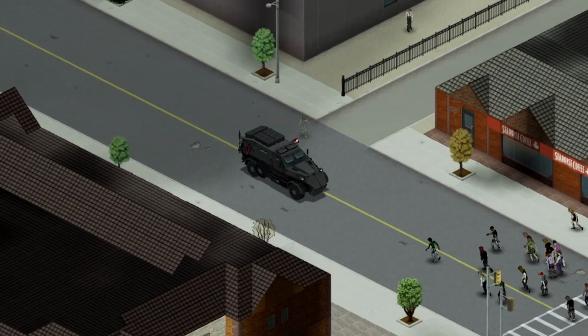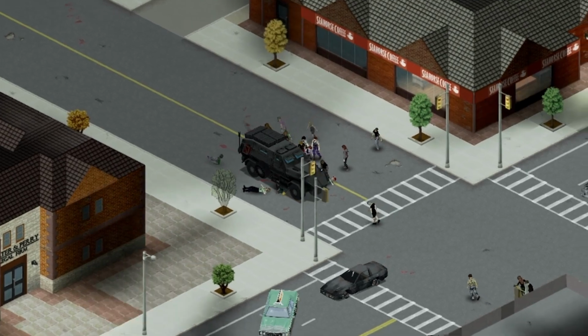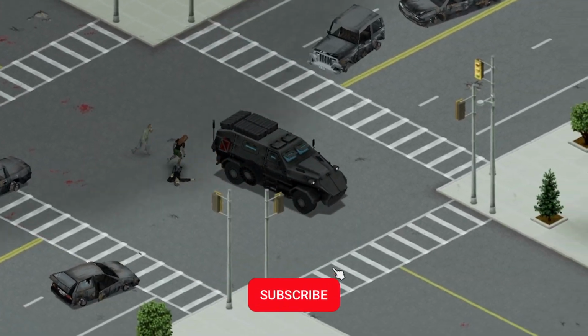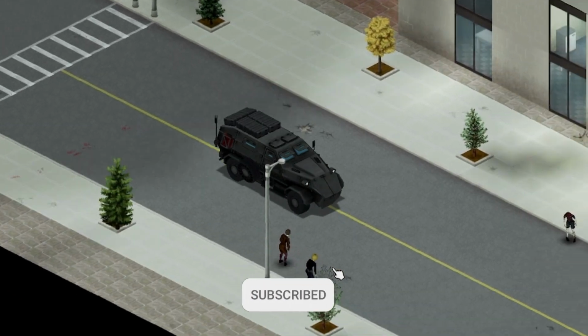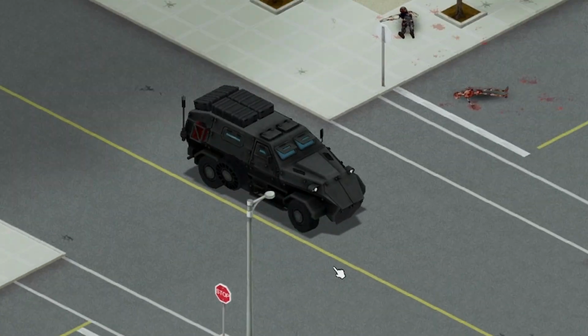And there you have it, folks. These are some of the craziest weapon mods the Project Zomboid community has to offer right now, but they are not the only ones.